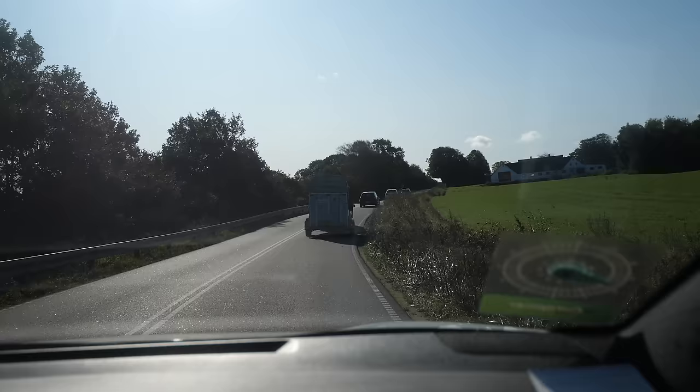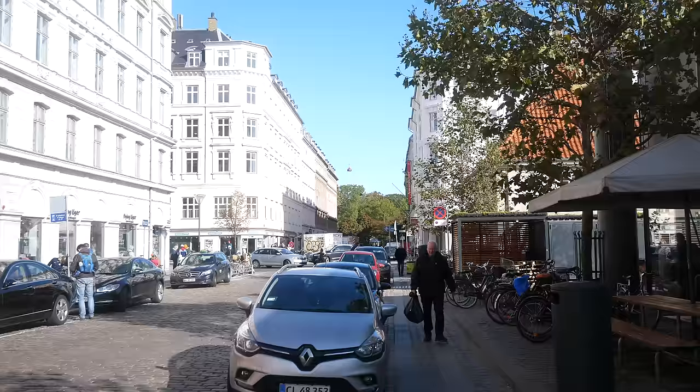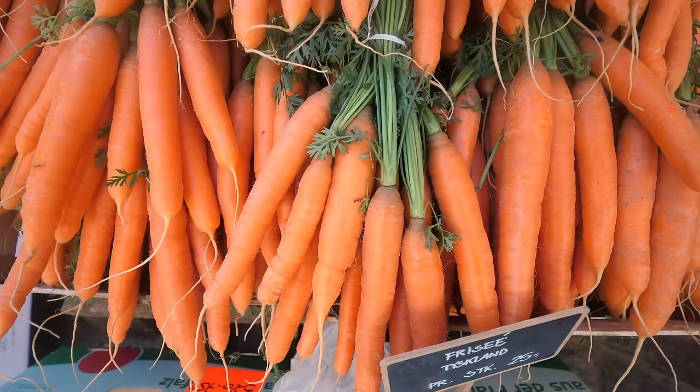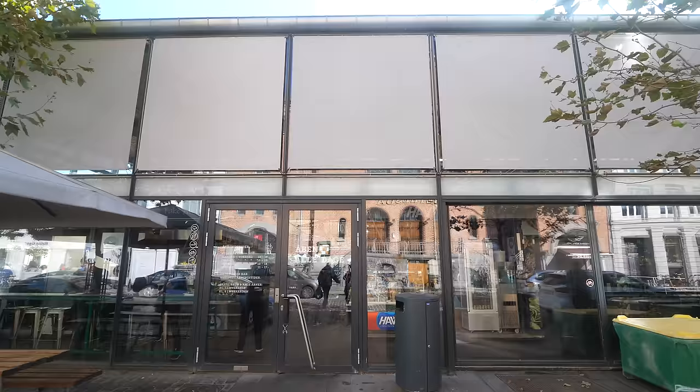Good morning, Espen. Can you help me to pronounce the name one more time? Torvehallerne. Torvehallerne. So it's a bit of a Danish street food market here. Okay. It's very gourmet, a lot of artisan ingredients as well as restaurant stalls. And so Espen knows some people here. We're gonna walk around, do some eating, and then also see the produce.